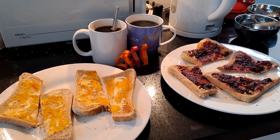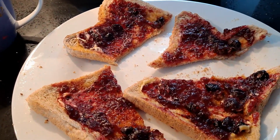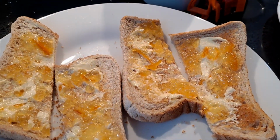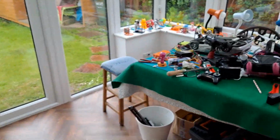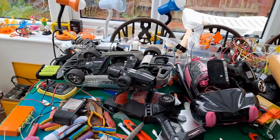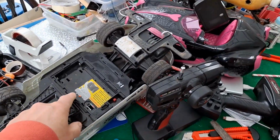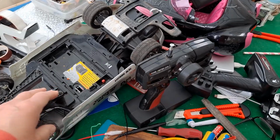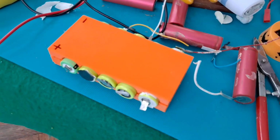Hi guys, midday snack. Toast, blackcurrant jam, toast, marmalade, coffee. And out here, the table is a particular mess because I'm doing too many things at once. What I'm working on here is a lithium ion battery for the Mercedes instead of the nickel cadmium one. So that's what it's going to look like.